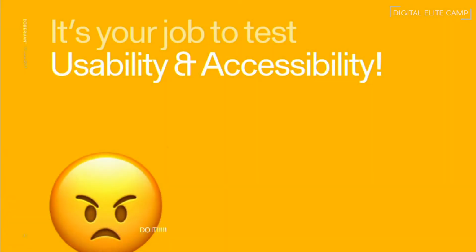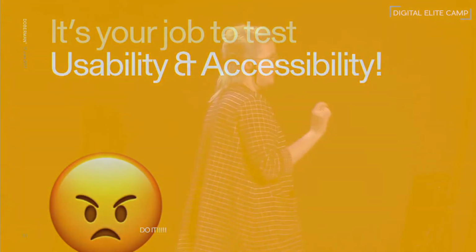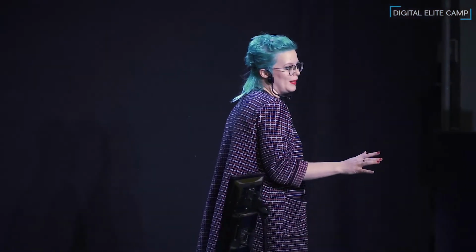So it is your job. Doesn't matter what position or what your title is. It's your responsibility to make sure that you test usability and accessibility. Just do it, please.